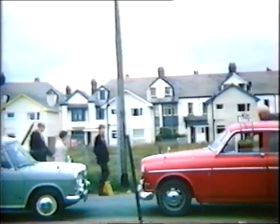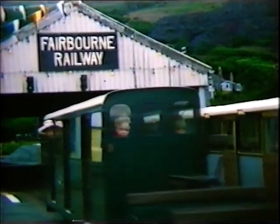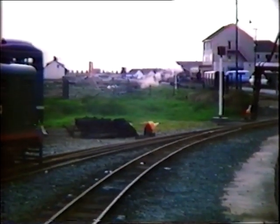The Fairbourne Railway is the smallest of the sextet forming the great little trains of Wales. Built to a gauge of 15 inches, it connects at Barmouth Ferry Point with the ferry across the river from Barmouth. The scenery of the Mawddach estuary is one of Wales' many great beauties, whilst the coastline can be followed north and south to the areas of three of the other railways.